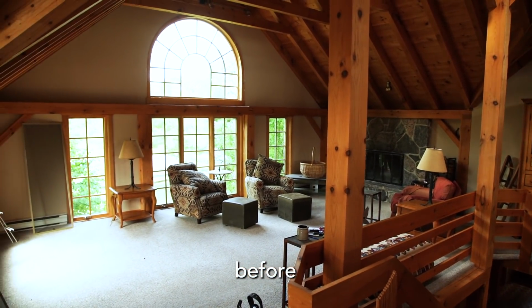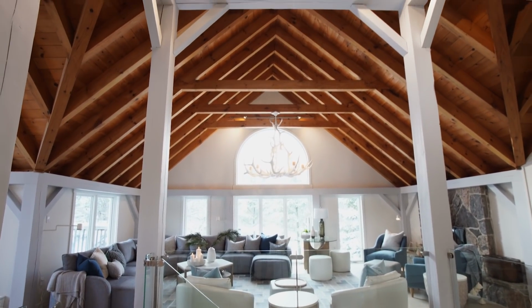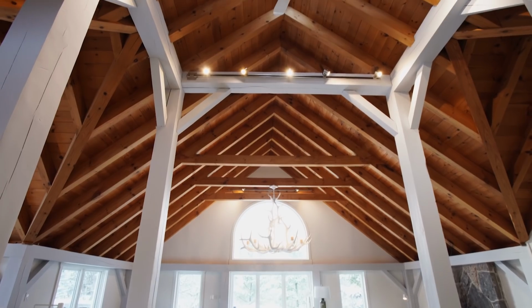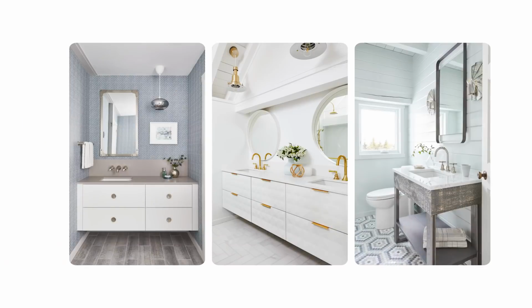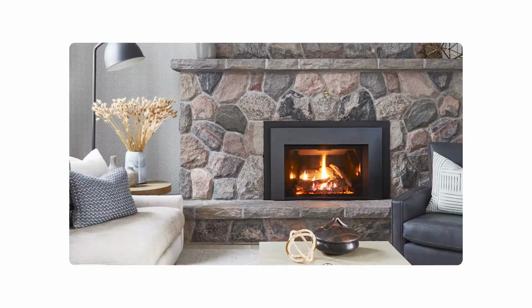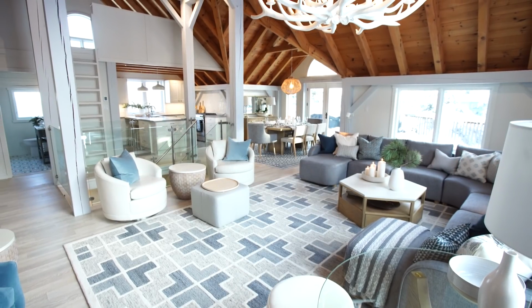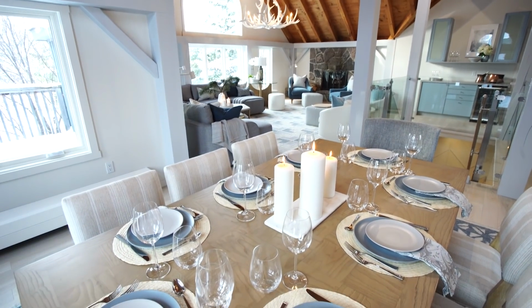This was a big scope of work from the very get-go. It was a total renovation of an entire chalet that included 1 kitchen, 3 bathrooms, 4 bedrooms, a laundry room, a mudroom, a media room, and here we are, the living and dining room. And that's a tall order. That's a lot of work to do in a short period of time.